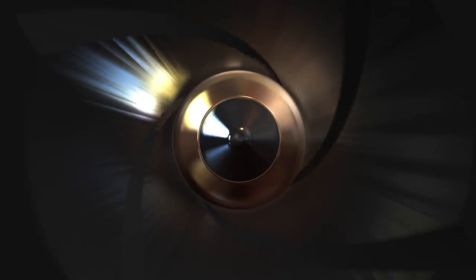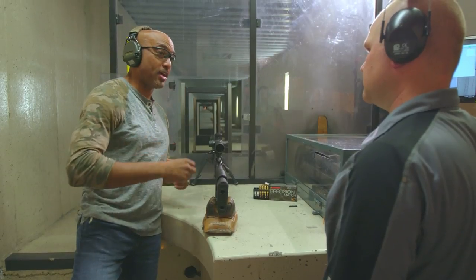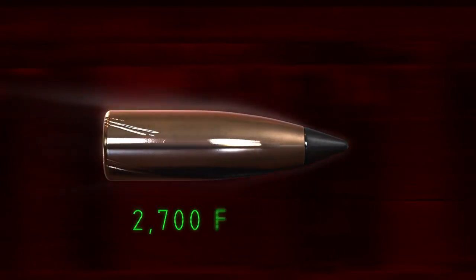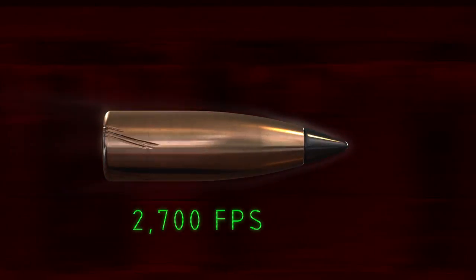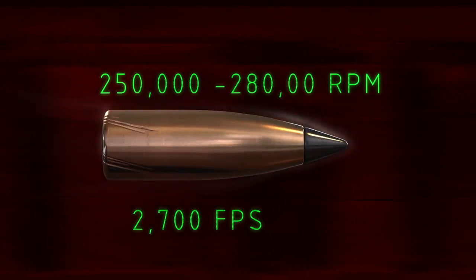Once we exit the muzzle, we're now talking about external ballistics. What happens in flight? What kind of RPM once I get to the end of that muzzle and I start to hit the air? What's that look like? Yeah, so once we're exiting, this one's roughly going about 2,700 feet per second muzzle velocity. And with this bullet and this twist rate, it's probably around that 250 to 280,000 RPM.